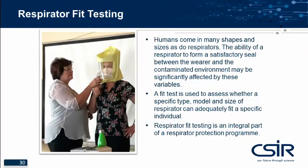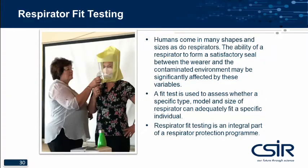With respiratory fit testing, it is very essential to know that one respirator does not fit every individual. They come in different shapes and sizes. So it's very important to know what is the correct type of respirator for your specific facial features. And in order to determine that, for every personnel that is expected to wear a respirator, the employer must ensure that they undergo fit testing. Fit testing is a method and procedure that determines what is the correct type and size of respirator an employee should wear for their specific facial features in order to ensure that the respirator that is given to them gives them adequate protection.